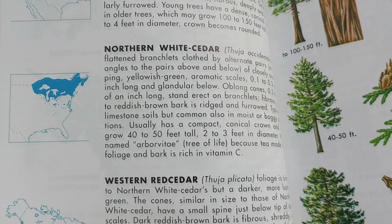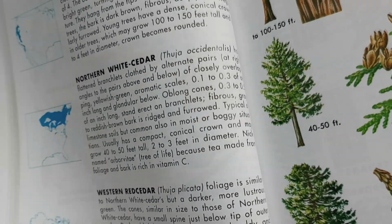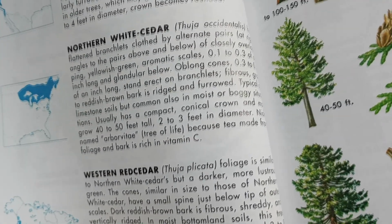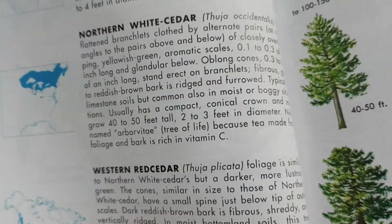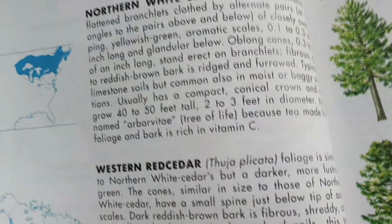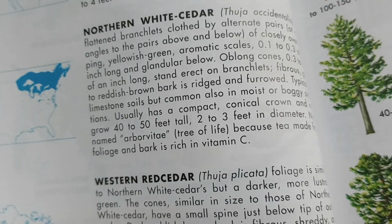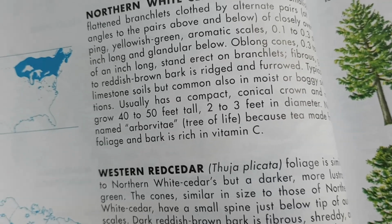I just read a bit about the white cedar in this guide, and I think I want to highlight a couple of the last sentences. And I didn't know either of these things. All right, let's see here. They can go up to 40 to 50 feet tall, which I'm not surprised about. The ones in this preserve are quite large. And even more interesting is that they are nicknamed arborvitae, or tree of life, because of the tea made from the foliage, and the bark is rich in vitamin C, and I did not know that.